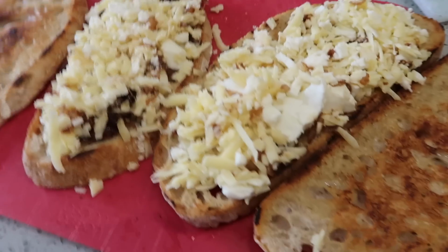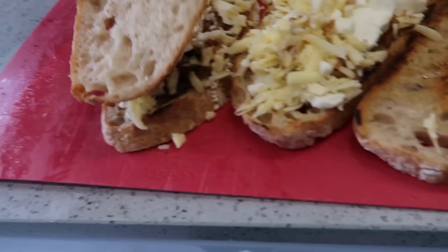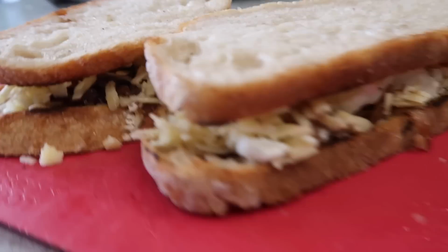Pre-toasty making, there they are. Bosh. I'm hoping for a nice bit of gooiness coming out of that. Forgot another thing, this. So I'm going to hopefully salvage that and just spread it on one of them now.